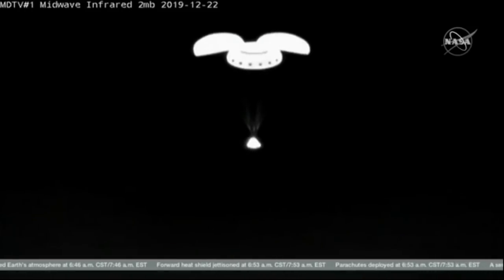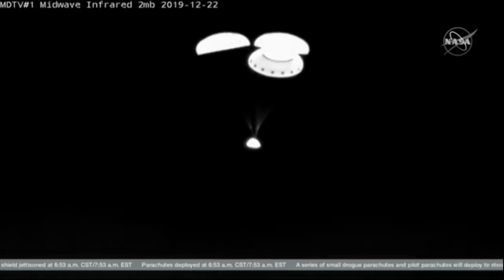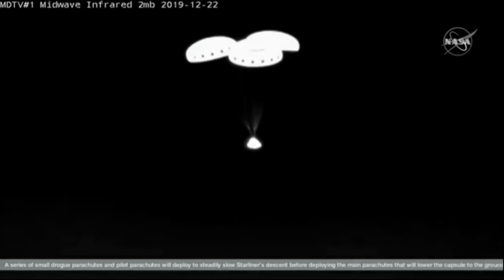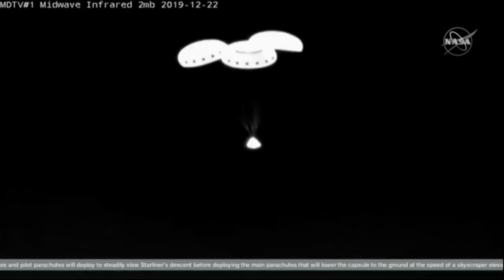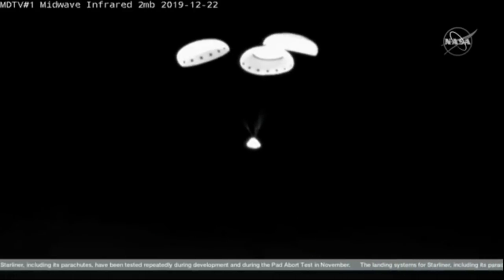Everything continuing to look good on this camera that we're getting from the WB-57 cameras, infrared cameras, giving us as good a view as we could expect at nighttime. 2 minutes, 12 seconds to landing. Starliner descending under three good main chutes.